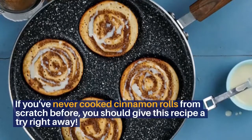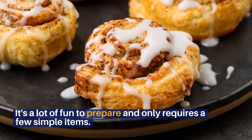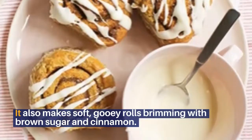16. Cinnamon rolls. If you've never cooked cinnamon rolls from scratch before, you should give this recipe a try right away. It's a lot of fun to prepare and only requires a few simple items. It also makes soft, gooey rolls brimming with brown sugar and cinnamon.